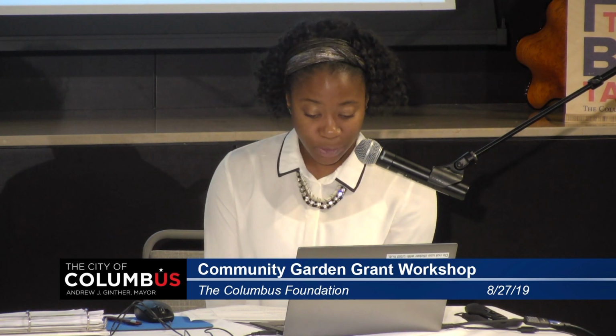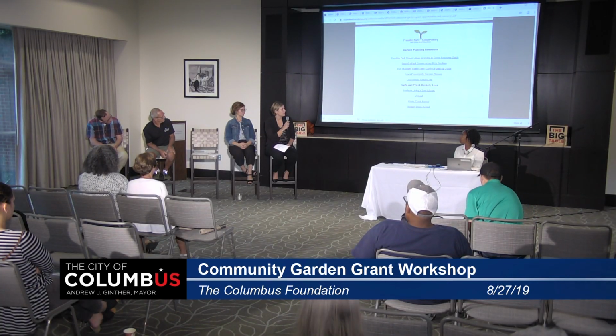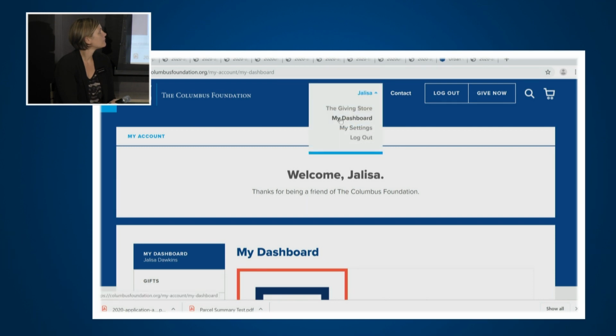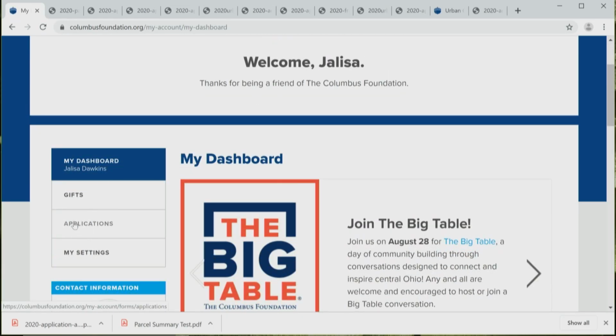All right. So at this point, we are going to open it up to questions. Jaleesa, can I just ask you to quickly show the group where they might access their in-progress application on the dashboard? Earlier, when she was going through the application, you could save and continue, or you could save and exit. If you're midway through the application and you need to press pause, you can save and exit, and then Jaleesa will show you where you can access that application later. So you'll make sure you log in, and then where your name is, you select that arrow, My Dashboard. And then on the left-hand side, you hit Applications.